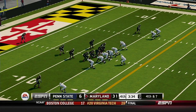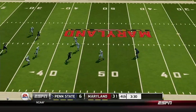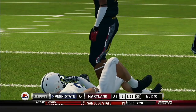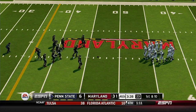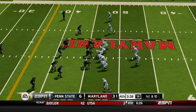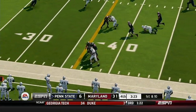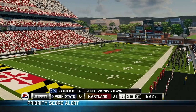Sisk is back deep to return the punt. Oh, he got nailed on that one. Both teams are playing out the stretch here. You want to get experience for guys who normally don't get in the game and try to avoid injuries. Here's a screen pass. Gets it to the back. And he's taken down at about the 37-yard line.